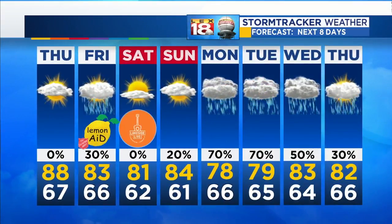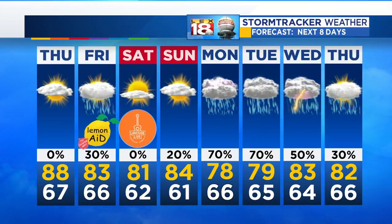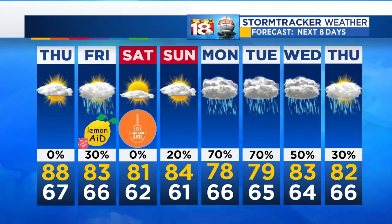By Friday, there's at least an isolated thunder shower chance as we wrap up Lemonade Days. Lakeside Live looks terrific on Saturday and Friday night as well. And your weekend, look at that weekend. Where was that last weekend? Don't look any further.